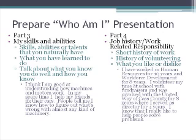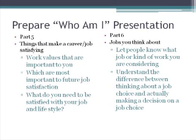Part 4 is your job history and work-related responsibilities. Please tell me what your first job was. My first job was as a daycare assistant at Kids Corner. And then give me a summary of your work history. Summary of my work history, all my jobs have to do with customer service and in the human service field. Part 5 is things that make a career or job satisfying to you.